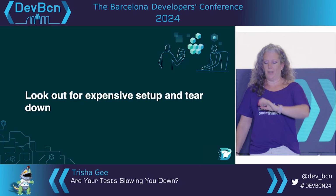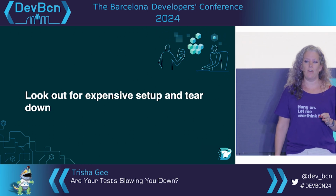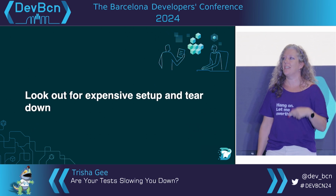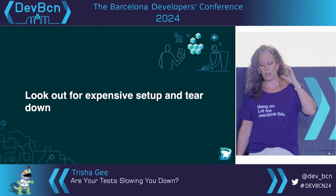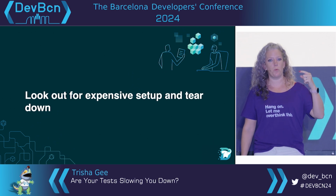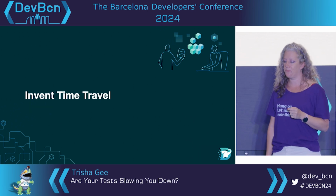I've got 3 minutes left, and I think I've got a lot of slides. So you need to look out for expensive setup and teardown. If you're initializing a database connection in every setup, that's going to start taking time. So look for things like setup and teardown. Look for things which are being done time and again, and figure out if that's the sort of thing you really need to be doing or not.